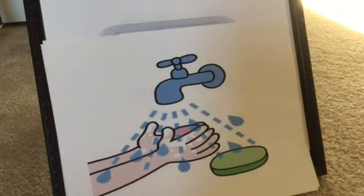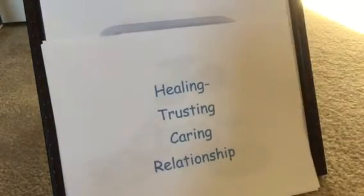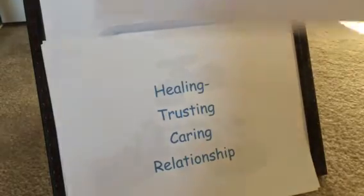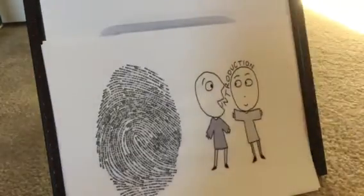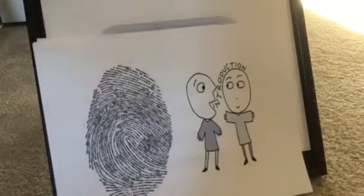Then we'll continue with healing and trusting, caring relationship. Nursing goes a long way on that. But in order to start that process, we need to make sure we always get a nice, good, clear introduction. Hello, my name is Jamie. I'll be your nurse today. How are you doing? How are you feeling? Are you in any pain?